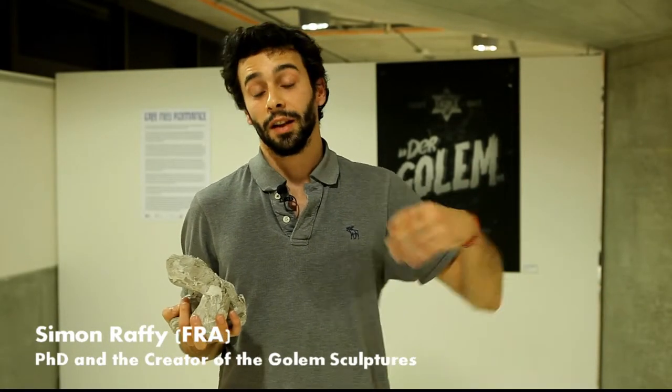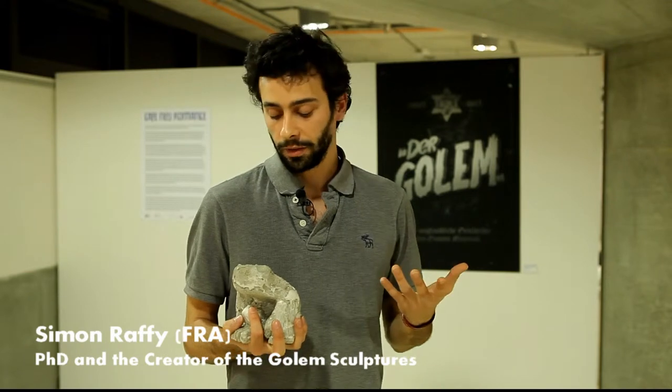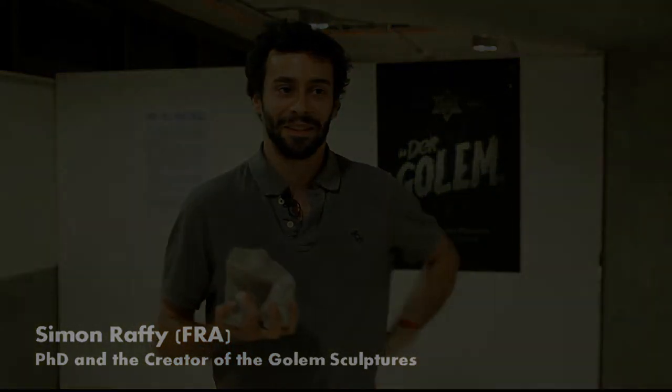It's like God creates human with his hand, and human creates golem with his hand. It's interesting for me because there is a sculpting act in the middle, and I like that.